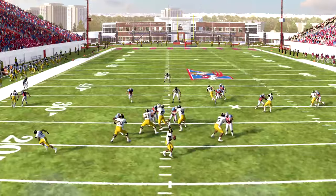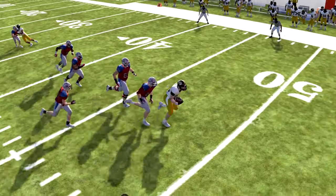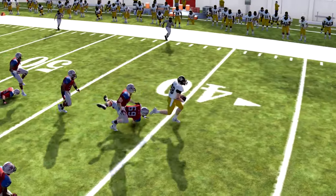If you can get open and hold on to the passes, chances are you're going to have a good game. And that's exactly what this guy's been able to do today. Now, we've still got time left here in the second quarter, so this kid could really end up with a big game.